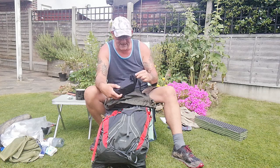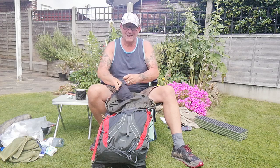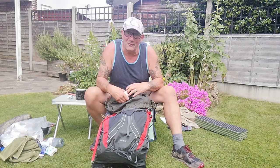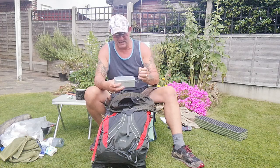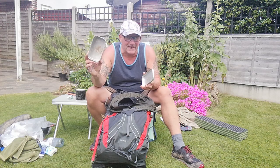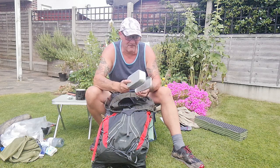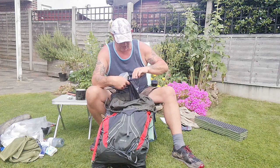Right, anyway, this bit, this is my mess tin, or mess tins, my little part of my cook set. Now I had one of the big, or biggish cylinders of gas because I was out camping all the time. I only used half of it, but to lighten the load on the last day, I gave that away. But these mess tins are fantastic. Blacks do them, the outdoors people, but I got these off of Amazon. They're only cheap, but they're very, very good. And of course, they're half the weight of your other mess tins.